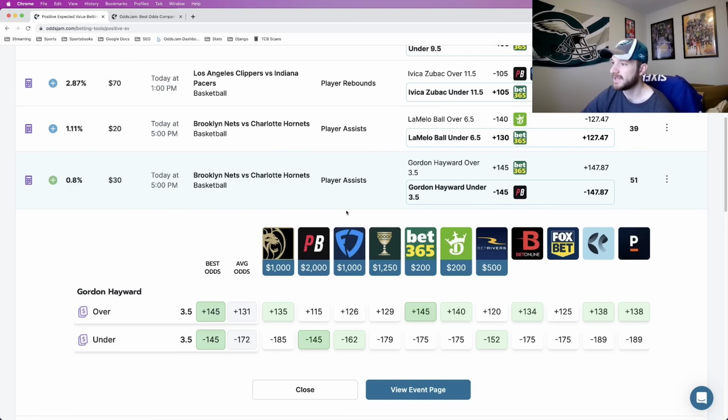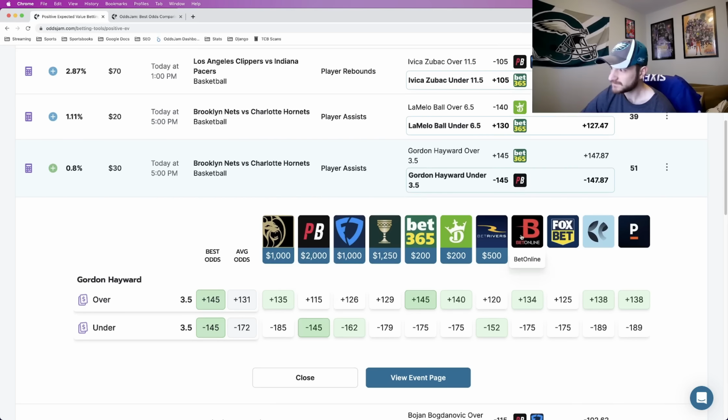And this one is good. So minus 145 at PointsBet. BetRivers is the only book that's close at minus 152, 7 cents higher. Then we have FanDuel at minus 162, 17 cents higher. And then look across the board at every other sportsbook. Pinnacle at minus 189, basically 44 cents higher. BetOnline at minus 175, 34 cents higher, as does DraftKings, Bet365. And then BetMGM has it all the way up at minus 185. So still getting a really good price at this minus 145 at PointsBet.